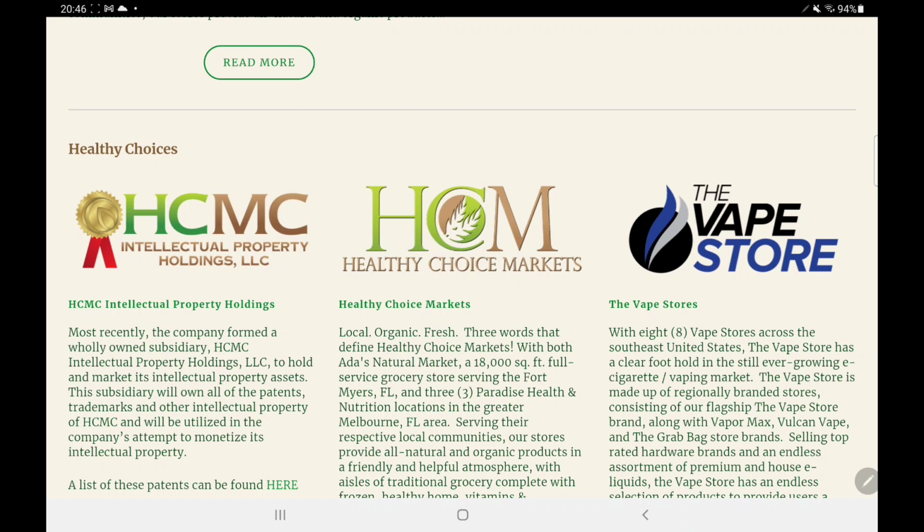And now they have this intellectual property part to deal with patents. Now again, in my eyes, I think it would be very lucrative for the company to work on expanding their current markets. I think where they are right now is pretty decent, but let's face it, guys, with their 3 supermarkets and their 8 vape stores, it's not the most profitable that it could be.